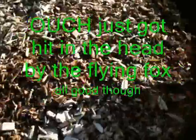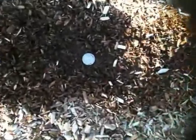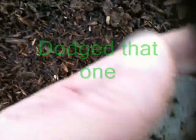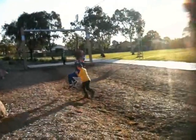Oh, this got knocked over by the flying fox. Alright, moving on. Alright, just got a 65 signal. Swipe the ground with my foot. There we go. Nice 50 cent piece there. Okay, and the kids are running amok on the flying fox, absolutely loving it. Alright, moving on.